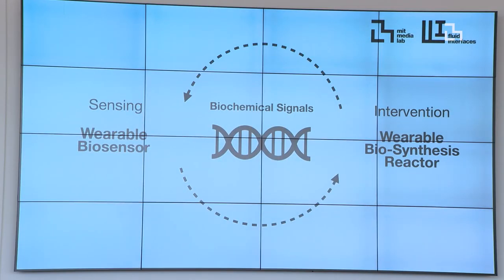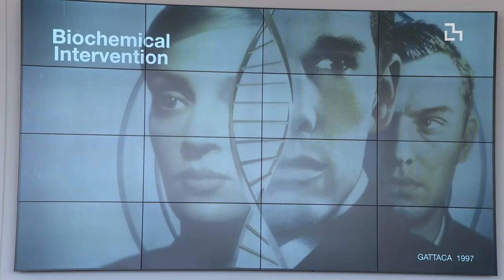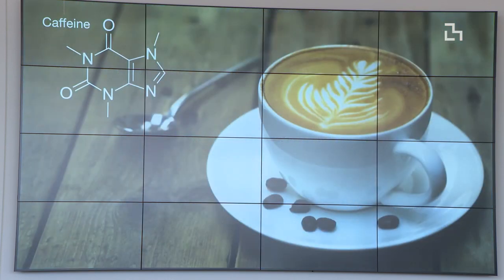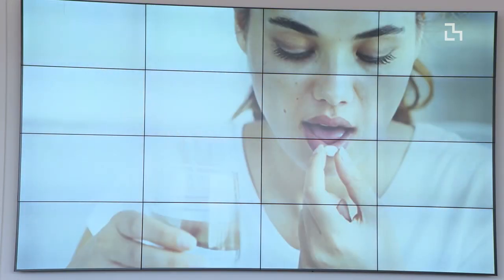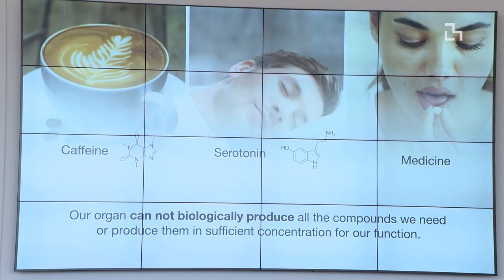So now, augmentation, right? Not just the sensing. How do we intervene at the right moment? When we think about biochemical intervention, it sounds scary, something you might think of as coming out of Gattaca or sci-fi, but it's actually something that all of you might have already had earlier, just in the break. When you take caffeine, drink coffee, take melatonin before going to sleep, or even take medicine, these are compounds that our body cannot biologically produce, right?